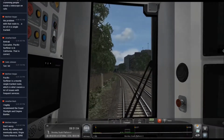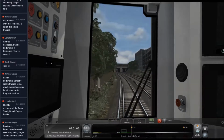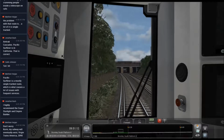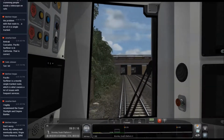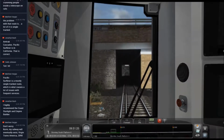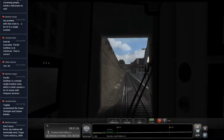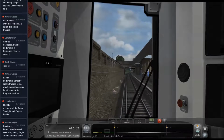Alright, we are going way too slowly. I need to be going 30 entering the platform, not a sixth of a mile away from the platform. That is a good way to be late. We are currently estimated to be 9 seconds late into the station. Alright, there we go. Now we can lay off the throttle and get ready to stop. And maybe put some brakes on. Maybe some full service braking. That's too much braking. Less braking.